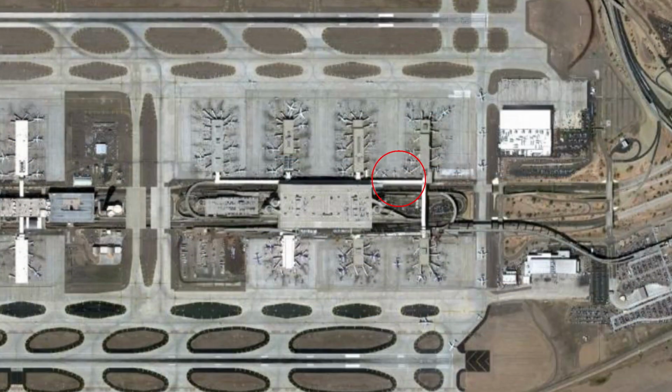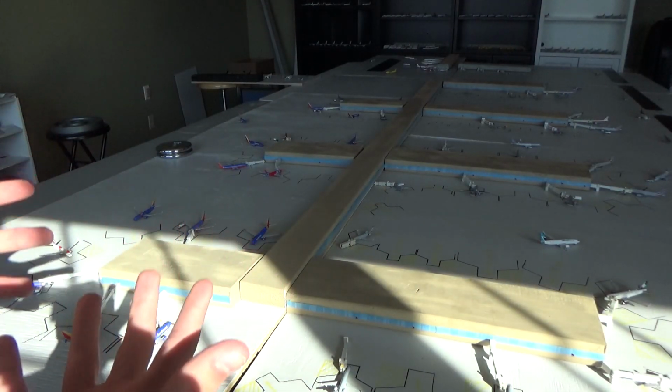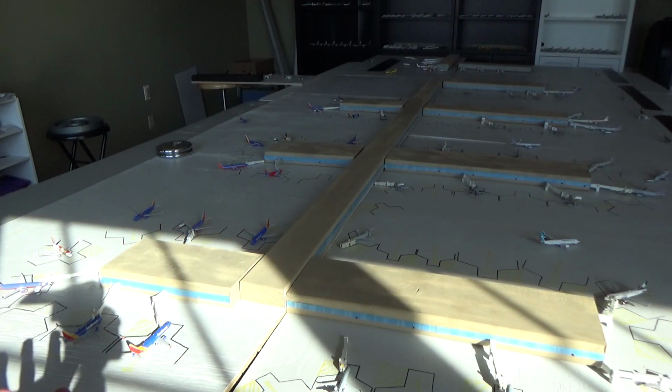There's two of them, obviously, in real life. Hopefully the aerial helps you guys see what I'm trying to say. But I decided to do one due to my space constrictions. This was about the best I could do. So we have that, and then there's also a new cargo section, but we'll talk about that later in the video, so hopefully you guys will stick around with me.